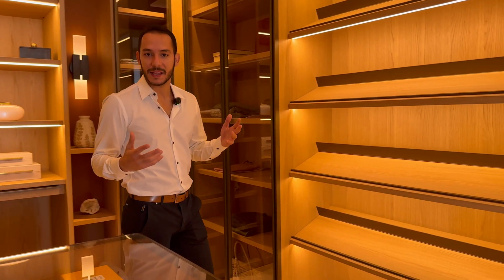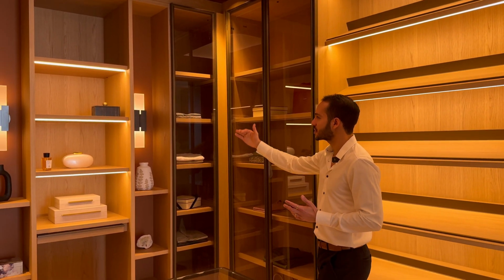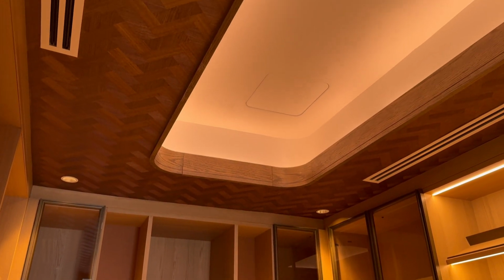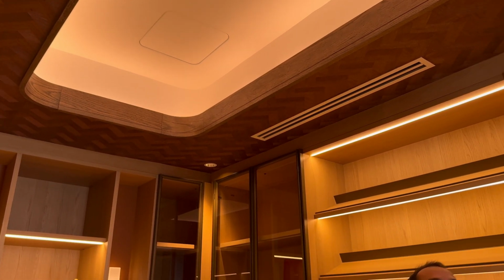So we are standing in the master closet, which is going to be delivered as you see it here. The glass, the metal, the shelving. Even if you look up to the ceiling, these design elements in the ceiling, even that is going to be included in the master closet. Beautiful.